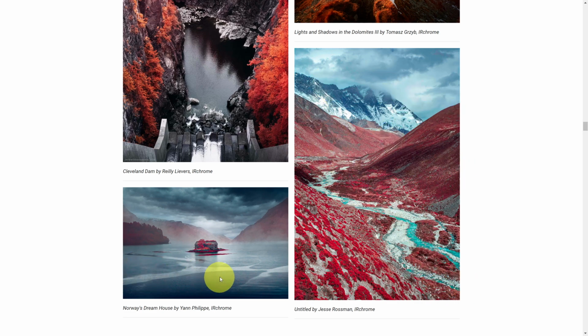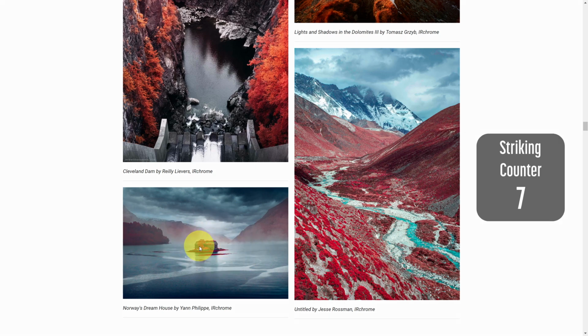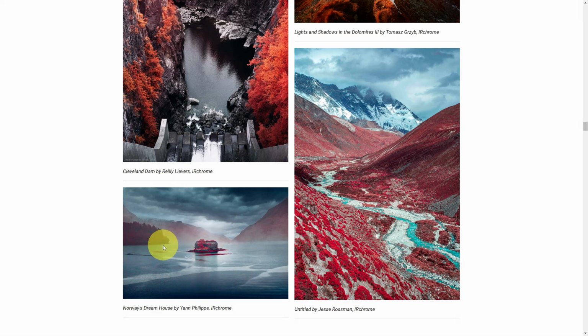And then down here, we've got a really beautiful subject isolation, the light peering through and striking this structure in the middle of this lake and creating this nice shadow. This is a very nice image.